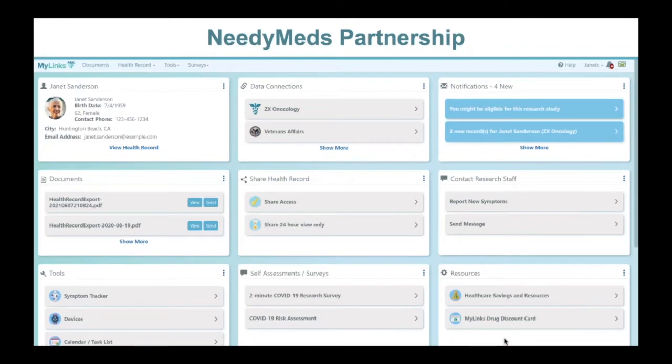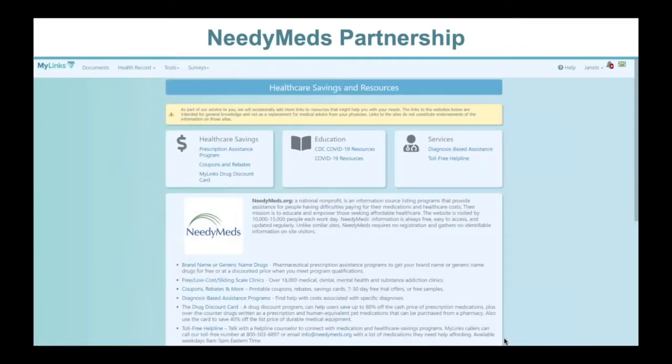From the MyLinks account, you can find NeedyMeds information in the Healthcare and Savings and Resources page. That button will take you here, where you can find more information about the NeedyMeds resources and helpful links.